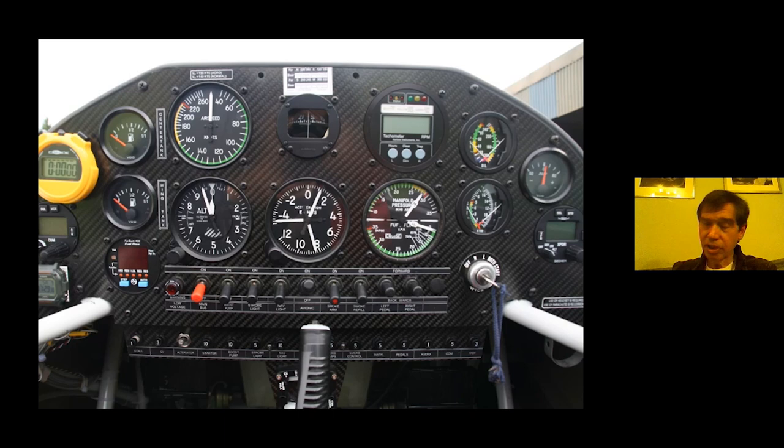So we've got the engine instruments on the right hand side, a digital tachometer, and pride of place in the center is a G meter. The compass area up here very often has an aerobatic sequence drawing in this position, so that as a display pilot I can see what figures I have coming up to fly. And then we have altimeter, airspeed indicator and fuel gauges, and that's it. So very, very simple.